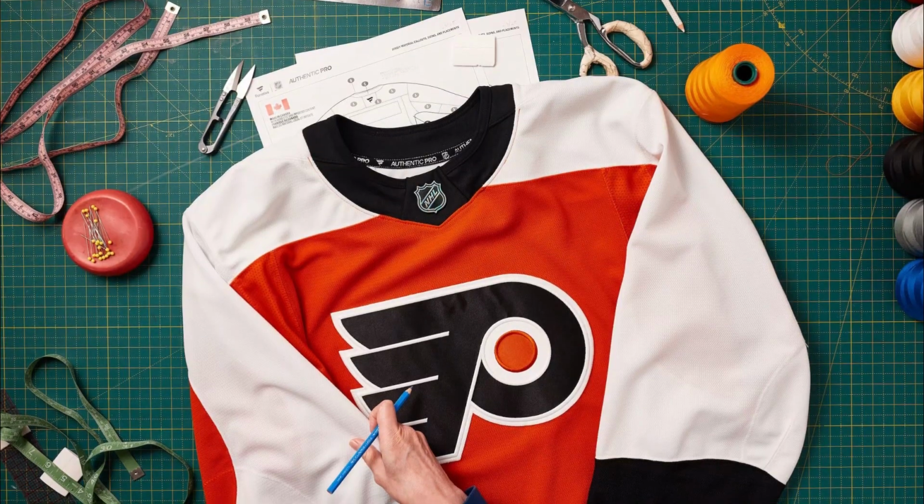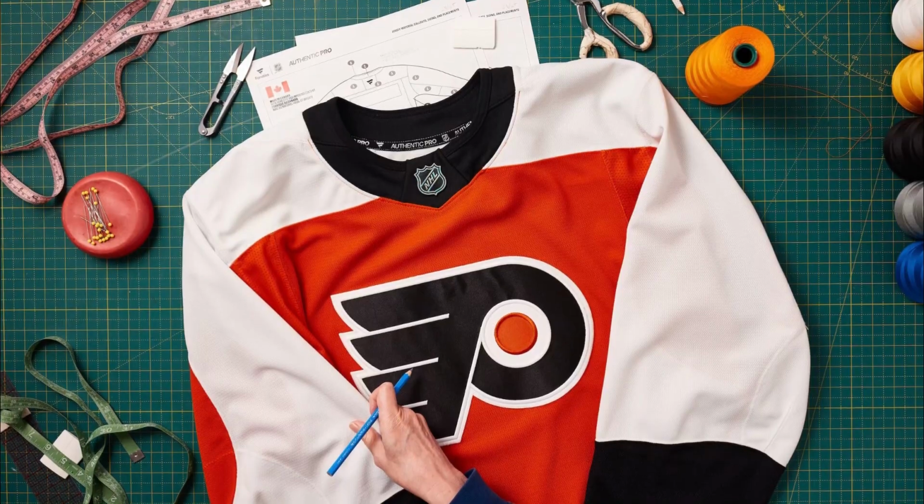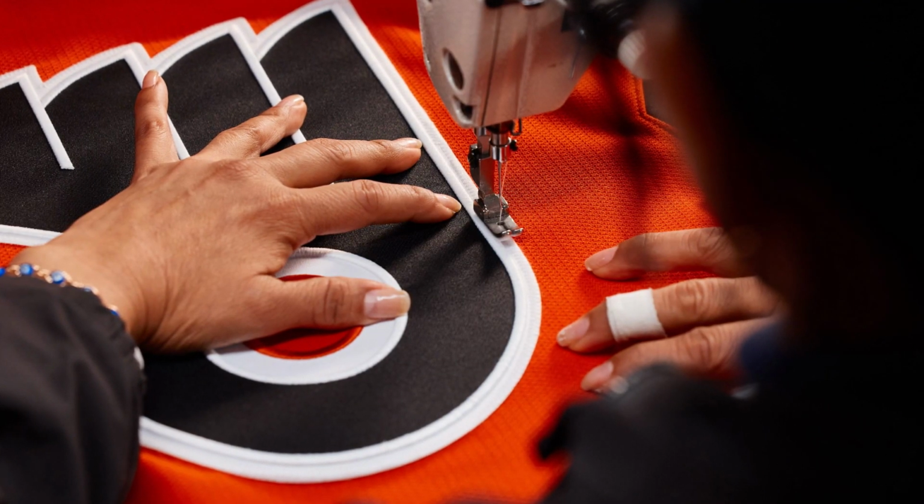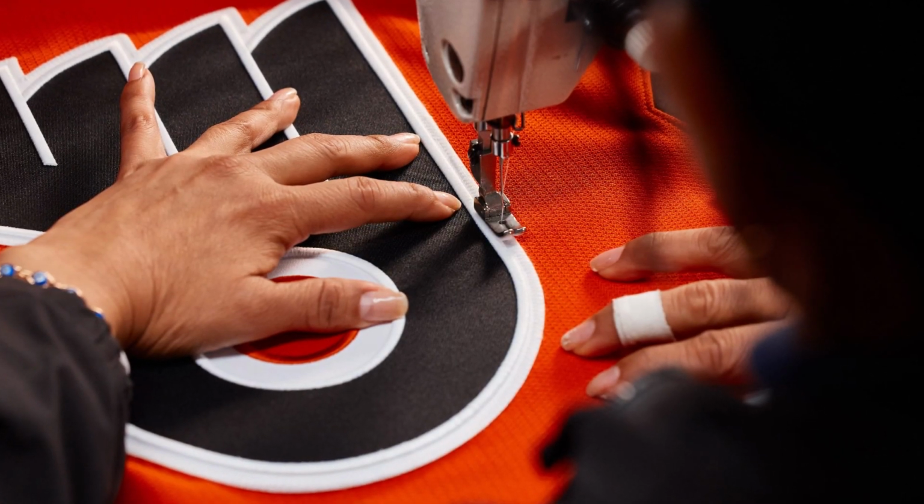Next up, we got the Philadelphia Flyers. This one is a B tier jersey to me. I really like the orange. I really like the way that the newer jerseys are designed, kind of throwing it back to the older days, but still, I don't think that it fits in the same tier as some of the elite ones that I put in the A tier.